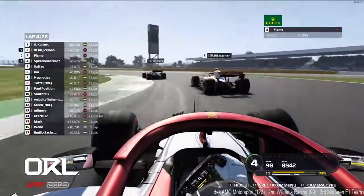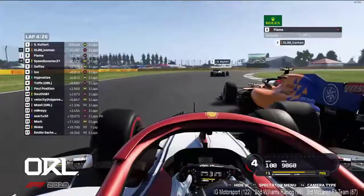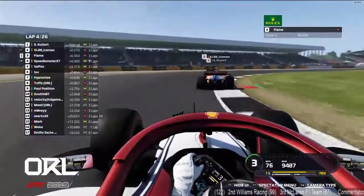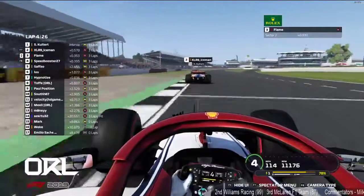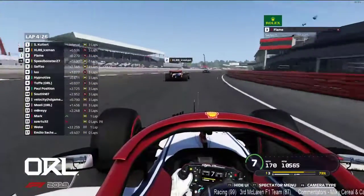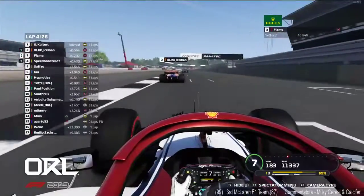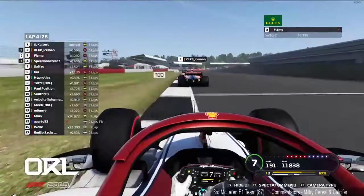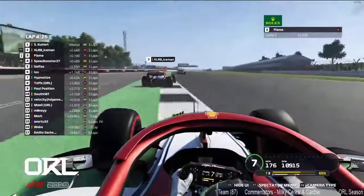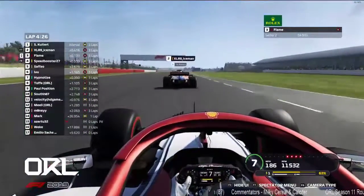Iceman will have to go defensive, won't be able to pick up the slipstream from Quitter as Iceman once again runs wide. Flame will get the drive, once again a little bit of contact as Quitter takes a very, very late apex, really pointing and squirting it through Luffield. So Iceman does run wide.